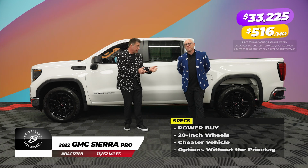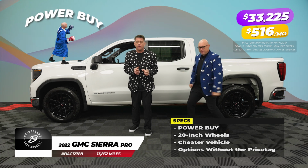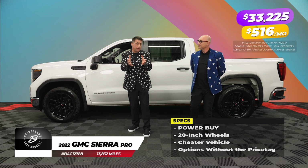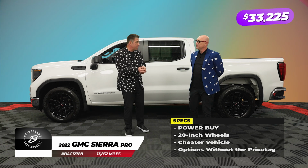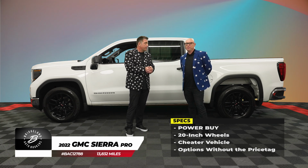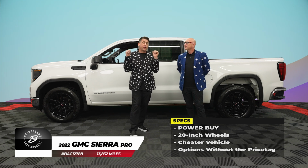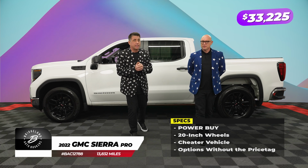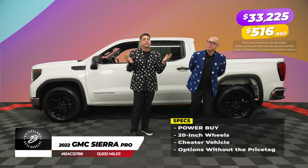So that's a power buy. When you talk about something that just makes all the sense in the world, here you go. If you're a GM person, guy or gal, you definitely love that Elevation, right? That's probably the hottest ticket in GM's lineup right now. You like the look, but you don't like the price tag? So you're gonna be able to get the cheater right here. This 2022 Pro, dressed up like an Elevation, without the Elevation price tag, $33,225 or a payment of how much? $516 a month.